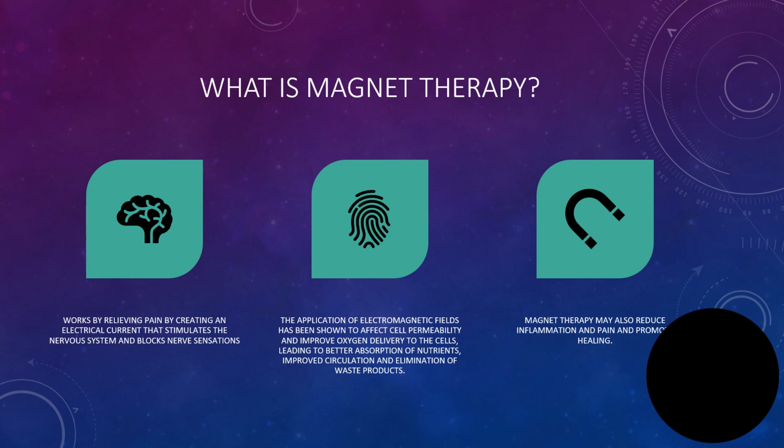So magnets work by relieving the pain. They send an electrical current that stimulates your nervous system and then blocks the nerve sensations in order to help the blood flow so that your blood cells can get more oxygen.